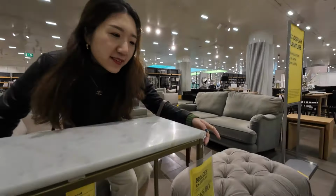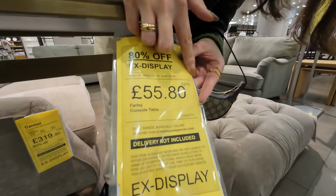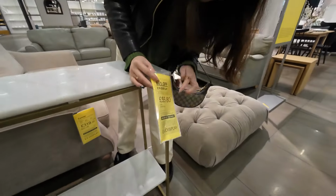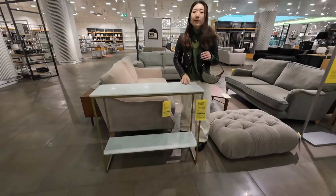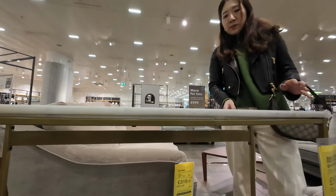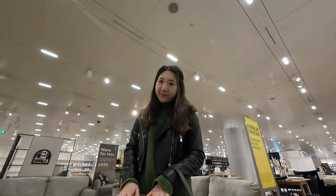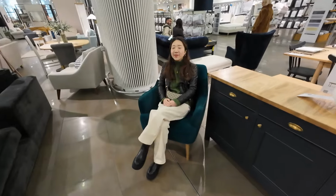Yeah. And look at this. This was £279 before, and because it was a display, it's 80% off. Looks very cool. It's not straight in one place, but this is okay, I think. Maybe we should consider this one. Where would we put this, though?